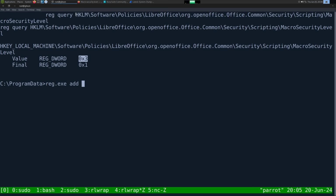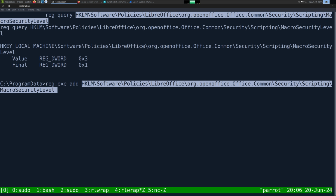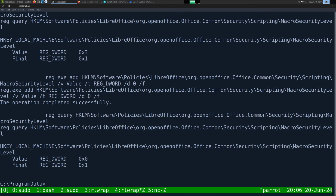Let's send the same exact thing. Copy, paste. And then we can say /v. We want to set the value. And it's a DWORD, I believe. We'll set it to be 0. And I'm going to do the /f to force. We're going to query it again. We see the value is set to 0.